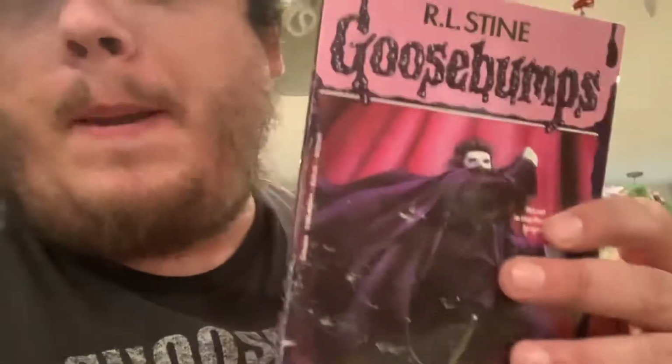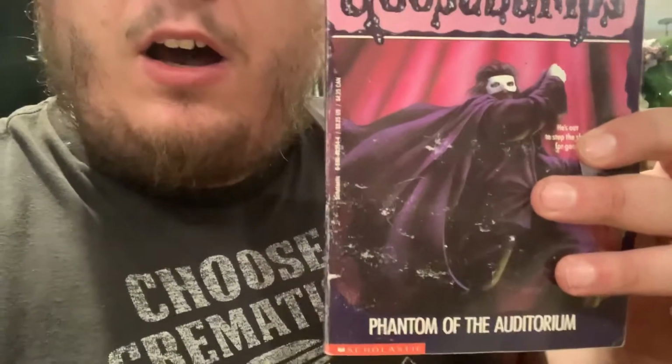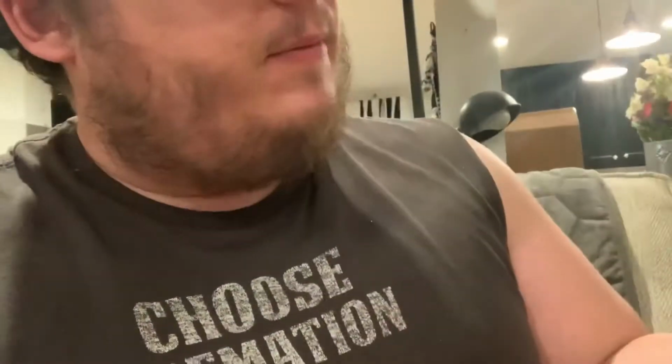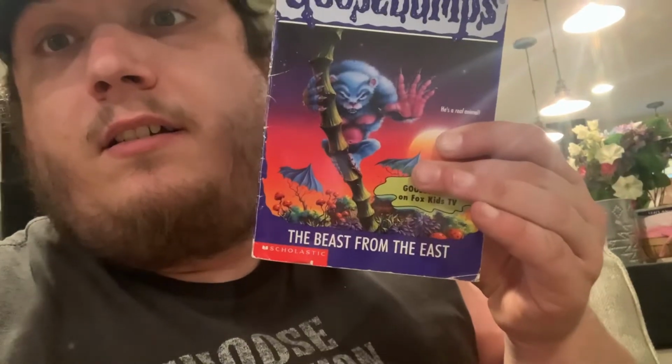Next, I got these two books. Boom. One of my favorite Goosebumps covers of all time is this one, Phantom of the Auditorium. Get it? Like Phantom of the, yeah. Anyways, and then the second one I got is The Beast from the East, which is this one. And yeah, both Goosebumps. I love Goosebumps. If you didn't know, my favorite Goosebumps is Say Cheese and Die. I love that book so much.